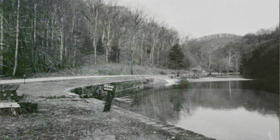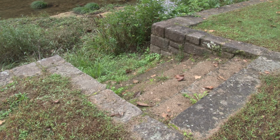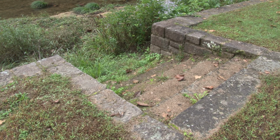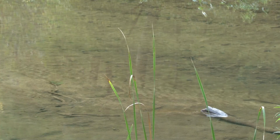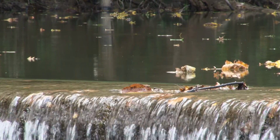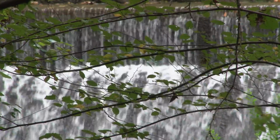The stream was dammed here to create a swimming area, complete with cut stone steps. Over the years, efforts were made from time to time to dredge out the pond, but it would quickly fill back in. Trapping all that sediment was also creating problems downstream and effectively reducing stream habitat.